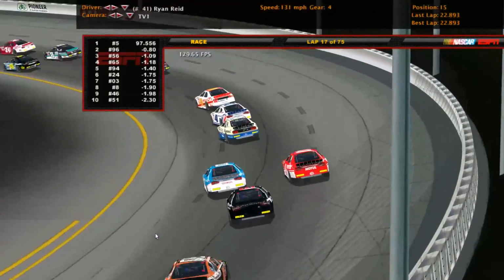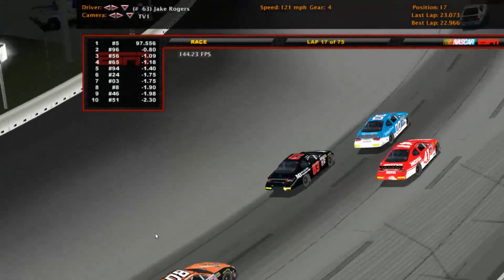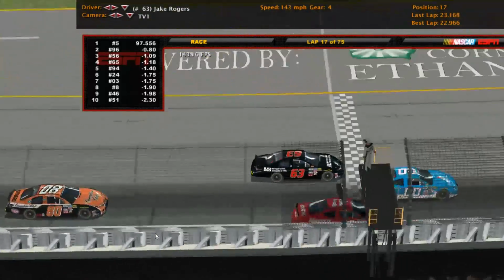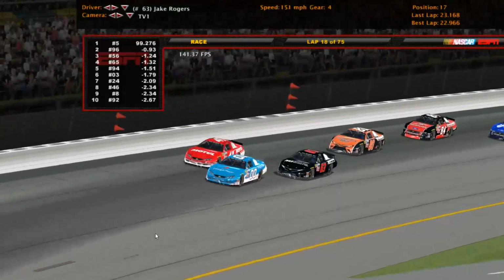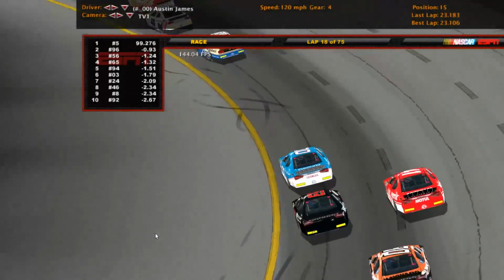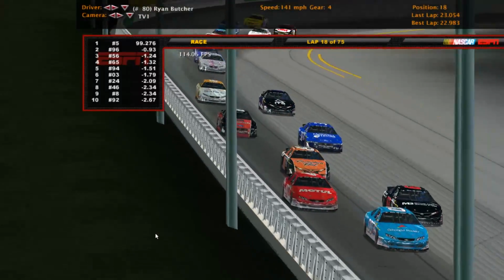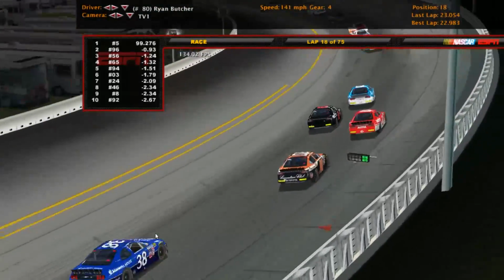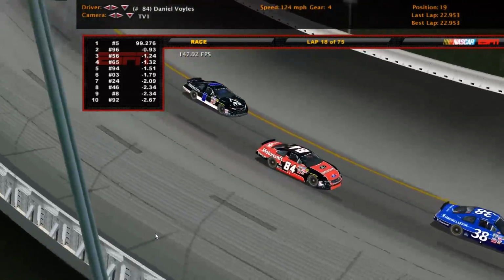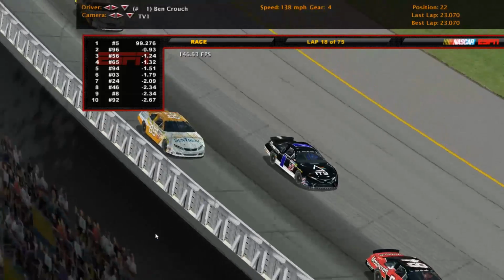I don't know. Sometimes these guys have really good weeks, and sometimes these guys have really bad weeks. The 63 car has had a rotation of drivers in it, and not really intentionally. Some guys are just jumping in and out of this car. But Jake Rogers is in the car, I believe, for the rest of the season. Austin James here in the 00. Ryan Butcher for Onjado, I believe that's how you pronounce it. Doing a pretty good job right now. Daniel Voiles for Single Z. Ben Crouch here, P22.